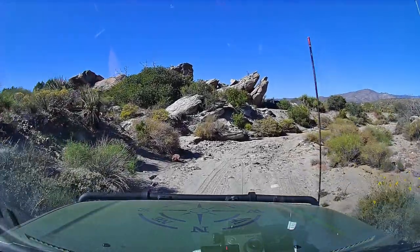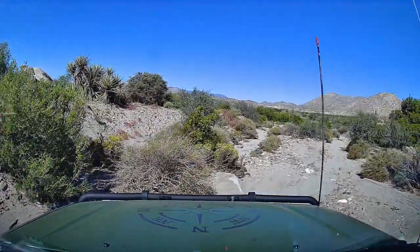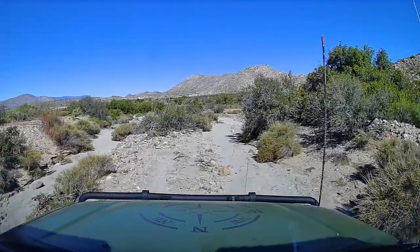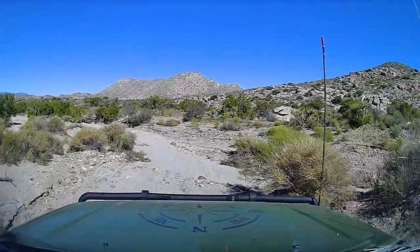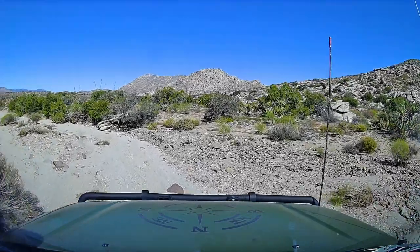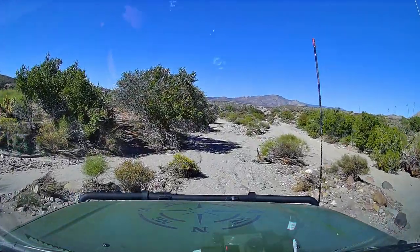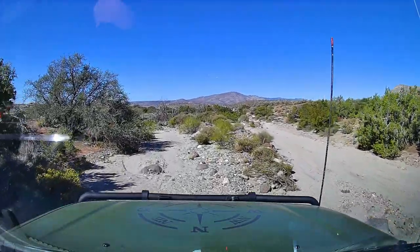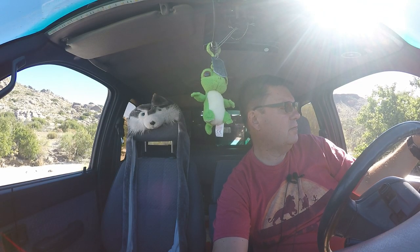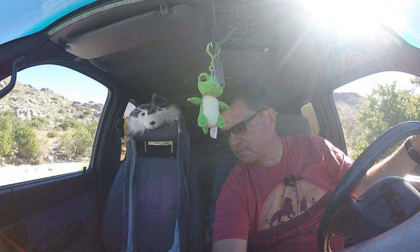Actually, I'm almost thinking about unloading the quad because the truck can do it, but it's extremely, I'm just driving in the creek at this point. We'll see here, find me a flat spot. All right, I'm gonna unload the quad. The truck will do it, but that's what the quad's for at this point.